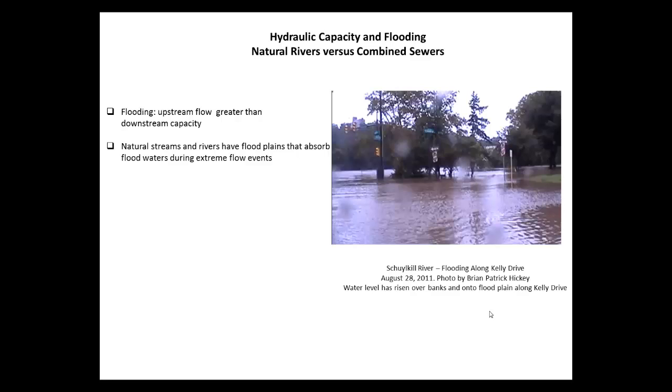First, here's an August 28th, 2011 photo of the Schuylkill River and Kelly Drive, and you can see the obvious flood conditions. A flood simply is a condition where the upstream flow is greater than the downstream capacity, so the water backs up and we in fact have a flood. Now our natural streams and rivers like the Schuylkill and the Wissahickon have a floodplain which absorbs much of the floodwaters during extreme flow events.